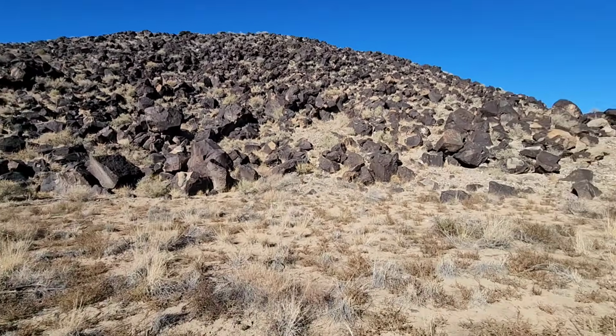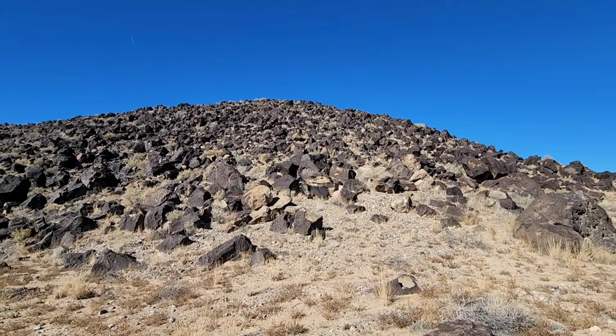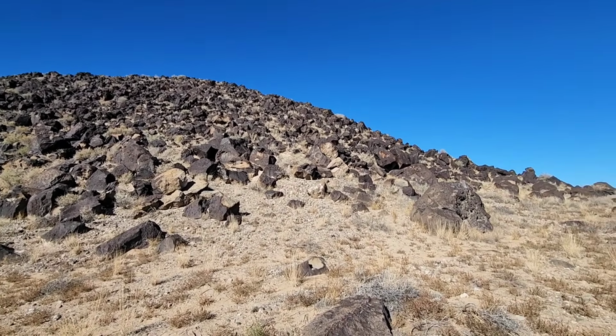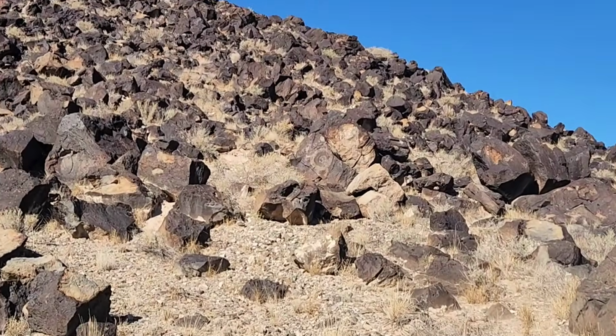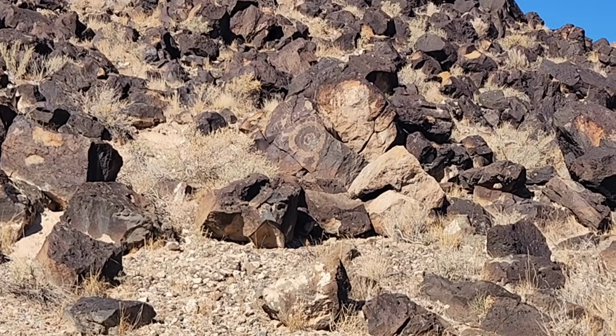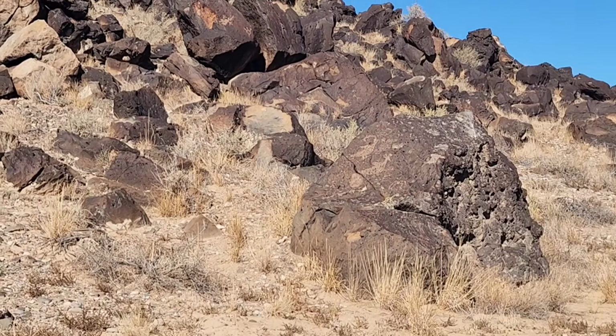Interesting. And there could be a lot more up there. They're just facing the wrong way. Oh, there's something pretty good right there. Wow, that's cool. And something there, I think.